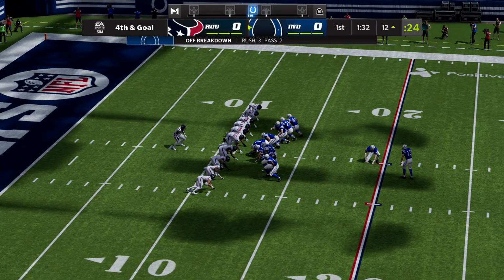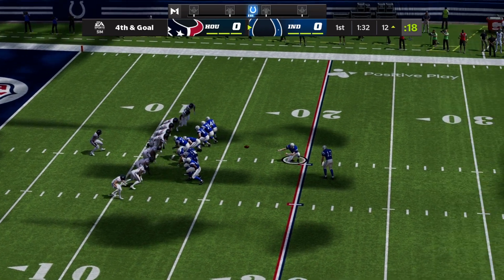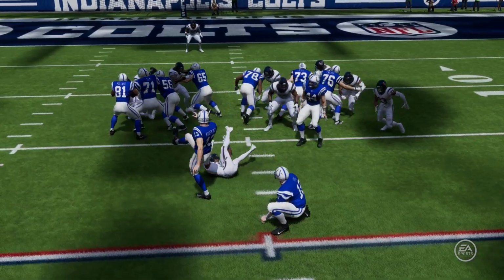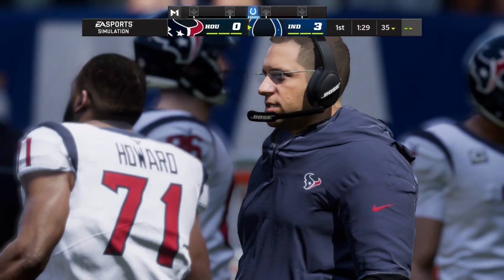And now the Colts call on their field goal unit here. And this one is right through. And the Colts hit the scoreboard first. It's 3-0. So the opening drive does yield points. Maybe not the 7 they wanted, but they'll take the 3.